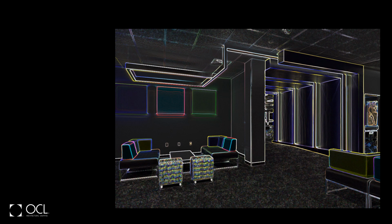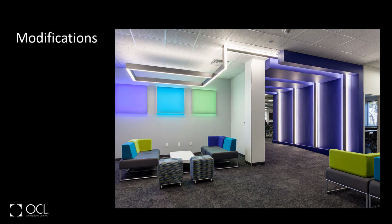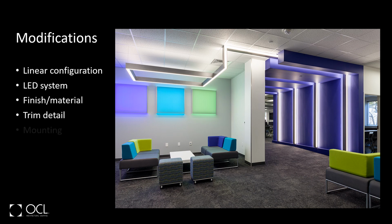Sometimes a modification of a standard product will be your most cost-effective approach to achieving what you have in mind. There are many ways in which an OCL product can be modified. Just pick our closest standard product and let us know what you would like to see changed. Just ask. You will be amazed at what we can offer.